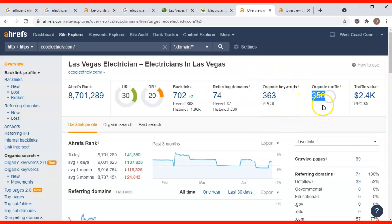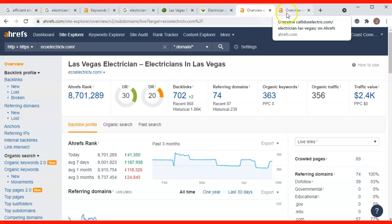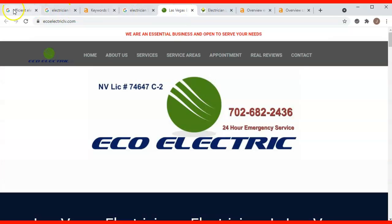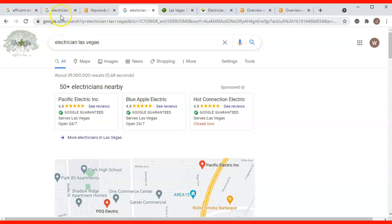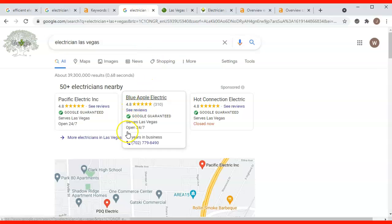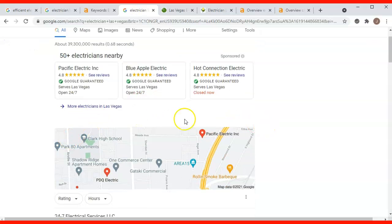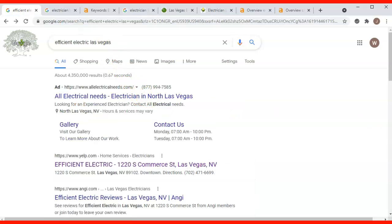They're getting 356 searches a month, and their traffic value, or how much I would have to spend in Google Ads, is 2,400. And Calidus is 3,300. So pretty strong. It takes a little bit of time to do this. There are ways to get traffic quicker while you wait for your site to grow and get strong, and that's Google Ads and Facebook Ads, a way to really capture traffic quickly.